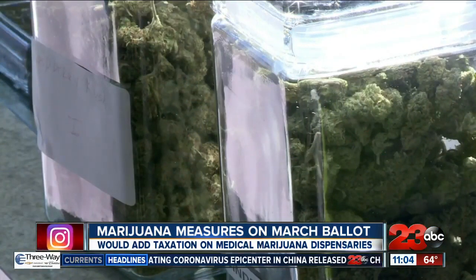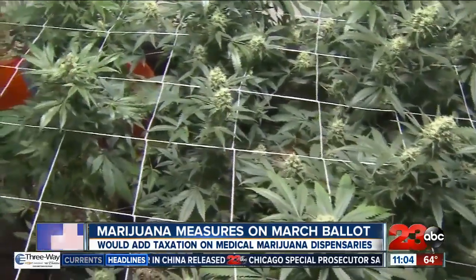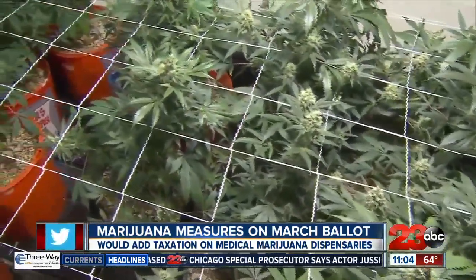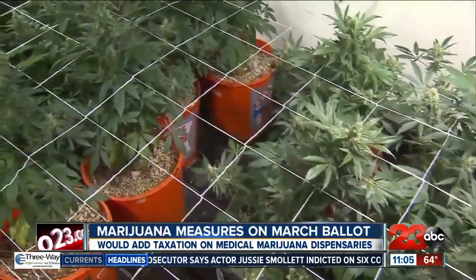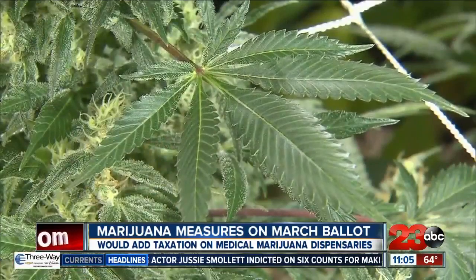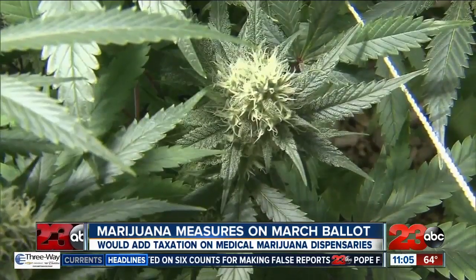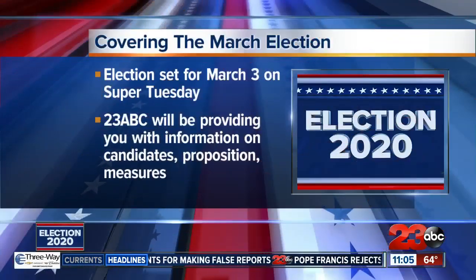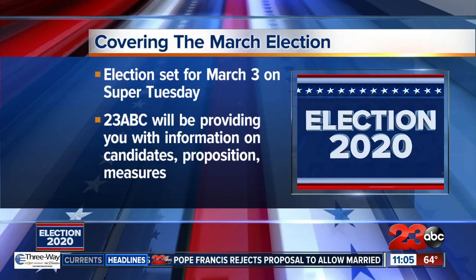It also imposes a 3.75% business tax per every $1,000 of gross income. Measure E would authorize medical marijuana dispensaries to operate with a conditional use permit in the county and would impose a 3.5% special business tax for every $1,000 of gross income. And stay connected to 23 ABC. We'll provide information to help you make an informed choice on Super Tuesday.